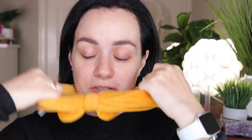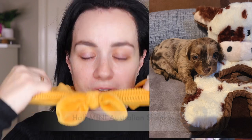So let me put my hair up. I am so excited because we are getting a new puppy and she is a mini Aussie doodle. Now she is basically a half poodle and half Aussie, and both of them are minis, so it's a small to medium type of dog.